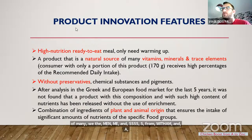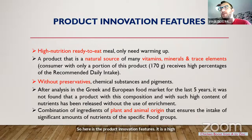So here are the product innovation features. It is a high nutrition ready-to-eat meal, only needing warming up. It is a product that is a natural source of many vitamins, minerals, and trace elements. A consumer with only a portion of this product, about 170 grams, receives high percentages of the recommended daily intake, without preservatives, chemical substances, and pigments. After analysis of the Greek and European food market for the last 5 years, it was not found that a product with this composition and with such high content of nutrients has been released without the use of enrichment. And it is a combination of ingredients of plant and animal origin that ensures the intake of significant amounts of nutrients of the specific food group.